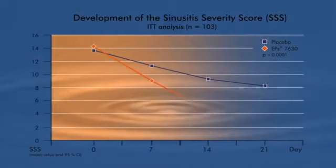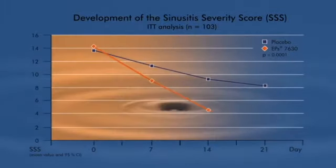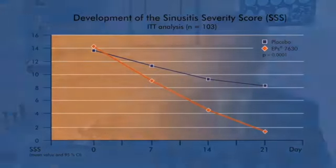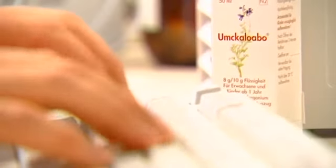Another important aspect, for socioeconomic reasons as well as from the individual's own perspective, is the patient's working ability. After 1 week, 62% of patients in the EPS 7630 group were able to go back to work, as compared to only 36% in the placebo group. The study did not limit itself to sinusitis symptoms like headaches and a stuffy nose.